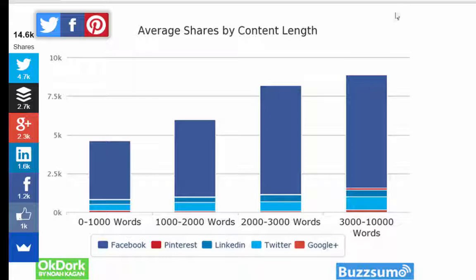Now, there was a study of 100 million articles conducted by BuzzSumo in 2014, you can see here on the chart. They found that posts of 3,000 words or more attracted the most shares. So you always want to shoot for longer posts, but of course never at the expense of quality.